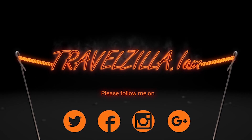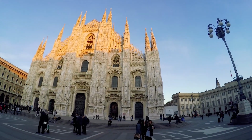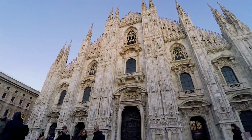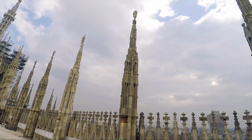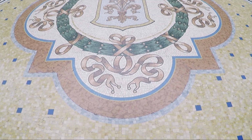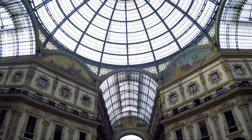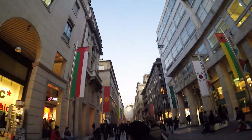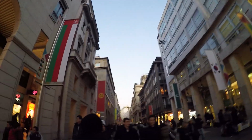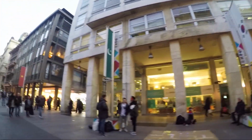Previously on Travelzilla, we visited one of the world's most beautiful cathedrals, the Cathedral of Milan, an icon of Gothic architecture. After climbing all the way to the top of the Duomo, we headed to one of Europe's most famous shopping centers, the Galleria Vittorio Emanuele II, where we had the chance of visiting some world-famous fashion brands, a trend that continued to be evident at a famous street called Corso Vittorio Emanuele II.